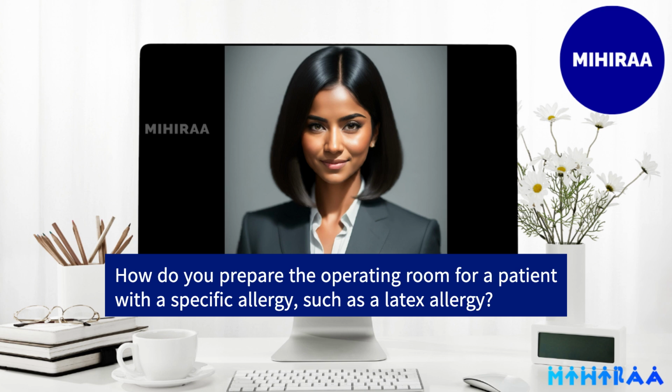Afterward, I would provide a thorough report to the post-anesthesia care unit (PACU) nurse, highlighting the patient's allergy to ensure the same precautions are maintained during their recovery. This comprehensive approach, combining meticulous preparation with continuous vigilance and clear communication, is essential to protecting the patient and preventing a potentially life-threatening reaction.